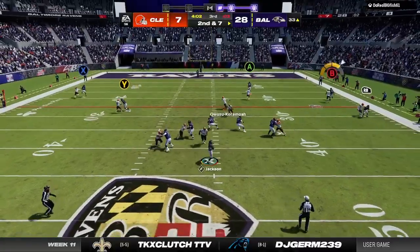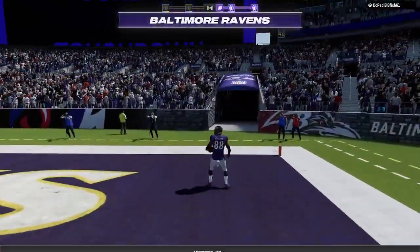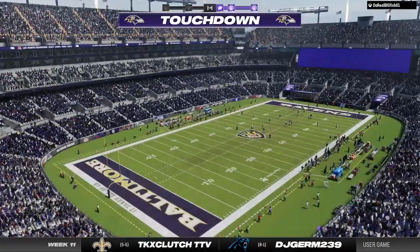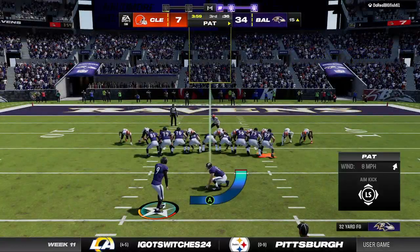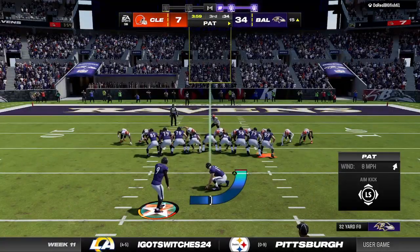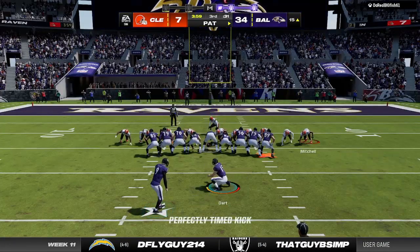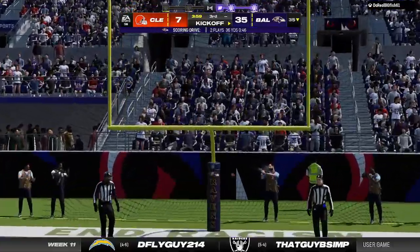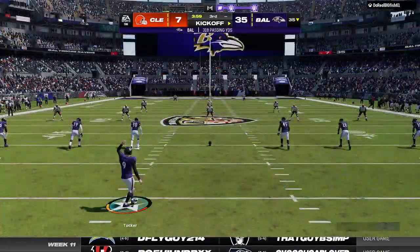Jackson. Touchdown. A great effort there. 33 yards. And the Ravens are able to strike quickly to add on to their lead. Tucker able to connect on the extra point, and that'll increase their lead to 28.